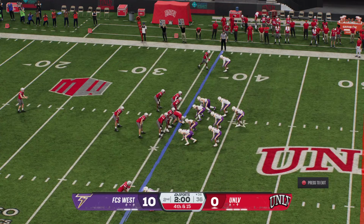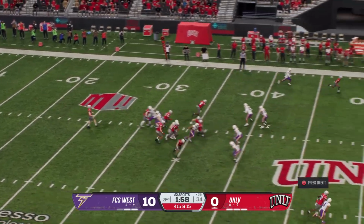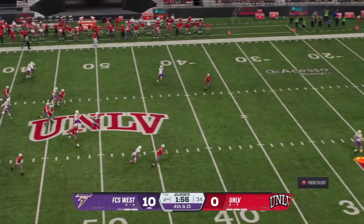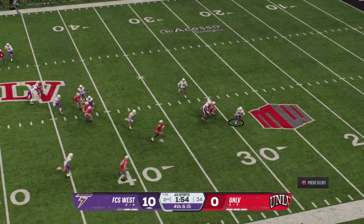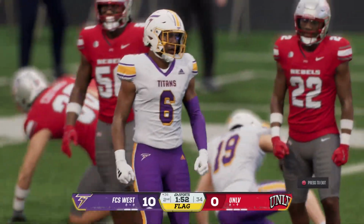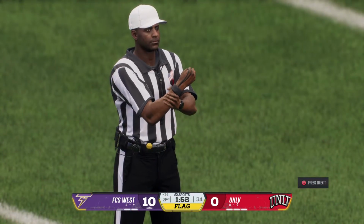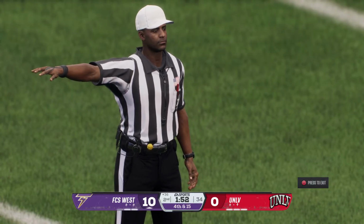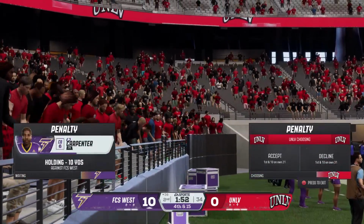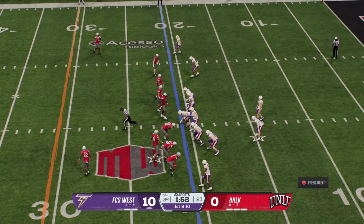The Rebels will call on their punt team. They'll look to pin him deep. They make the stop on the return, but there is laundry on the field. Let's get the call. Holding receiving team. So the decision has been made, and the coach will take the penalty.